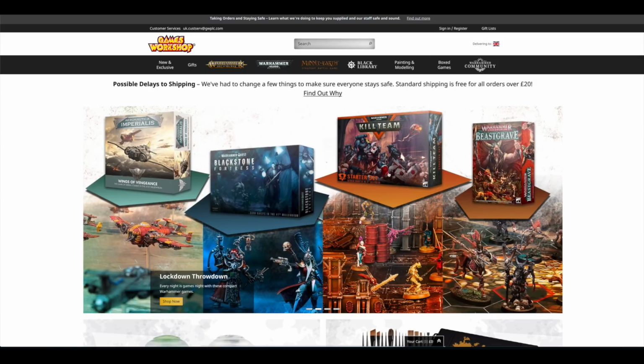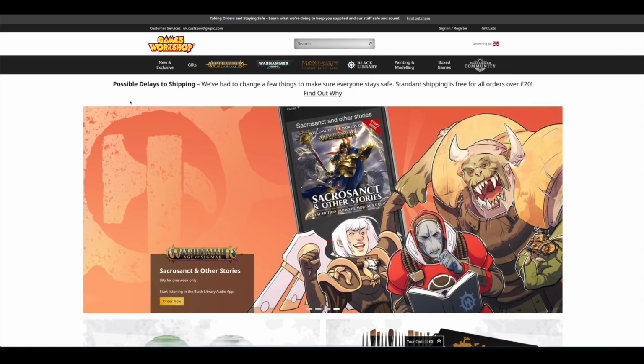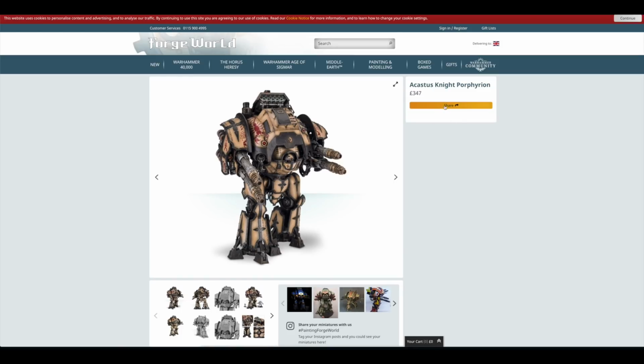So the one thing I will say about this store is, they're not showing any pre-orders or new releases as of yet. They are just around the corner. I am sure of this. I think we're just lucky that they managed to squeeze out all of the Sisters of Battle new releases before the shutdown. But unfortunately nothing new on Games Workshop, nothing new on Forge World. Unfortunately nothing you can order on Forge World, like if you wanted a Porphyrion, for instance, you can only view it, you can't add it to your basket.